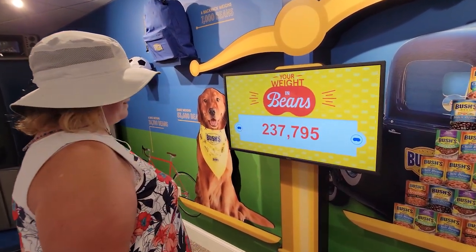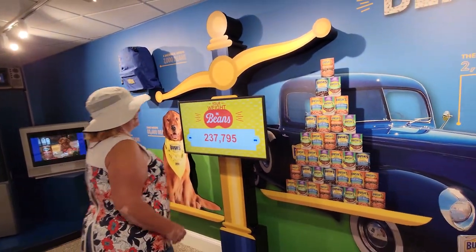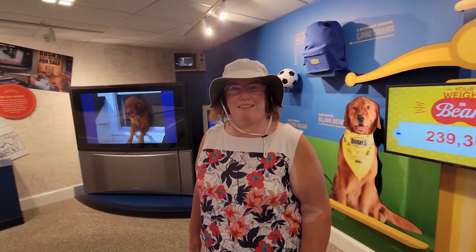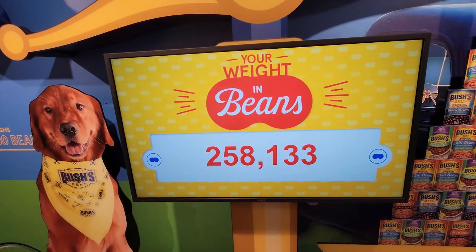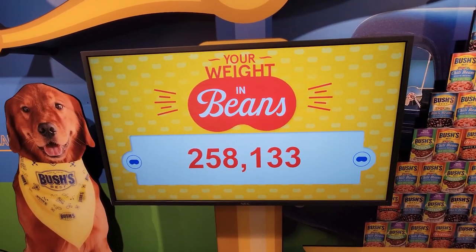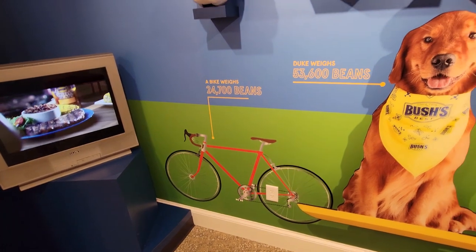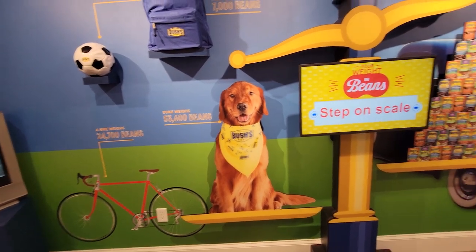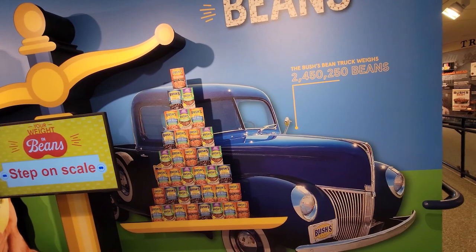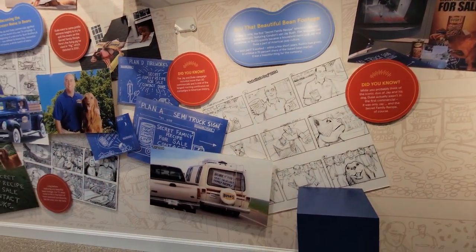You weigh 237,795 beans. That's a lot of beans. That is a lot of beans. You know, what do they say? You are what you eat. Well, so I'm going to step on and see what I weigh in beans. 258,133 beans. And they talk a little about a bike weighs 24,700 beans. Duke weighs 53,600 beans. And the truck out front weighs 2,450,250 beans.